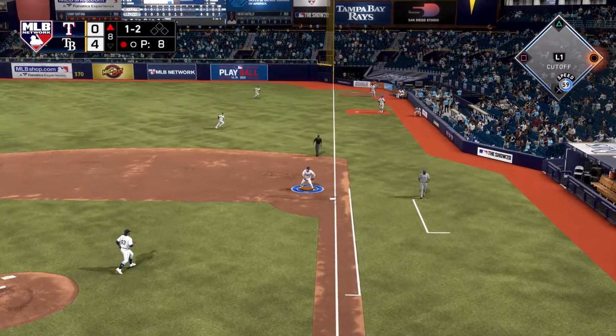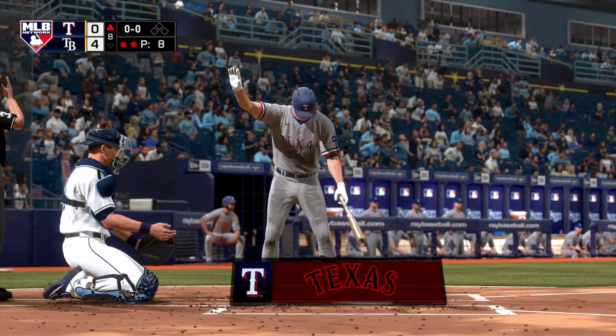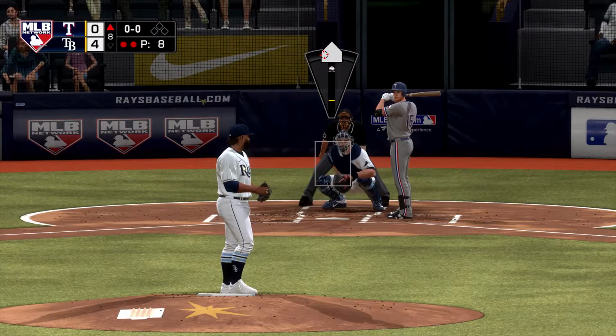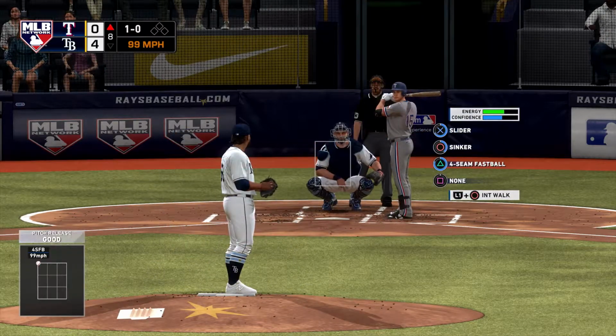Hit on the ground down the first baseline. And he'll take it to the bag himself for the out. Trying to pick things up where he left off, Nick Solak. He'll try to follow up the double in his last at-bat with another big hit right here.